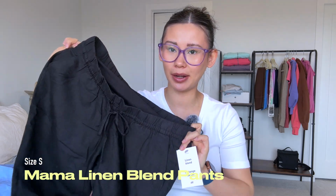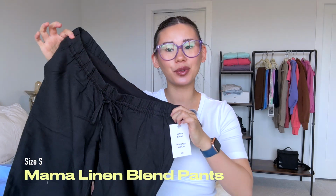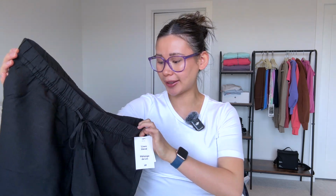And the last thing I got are also a pair of maternity pants. They are just this plain black linen pair of pants. Honestly, these were great. They fit great. I got a size small in these.